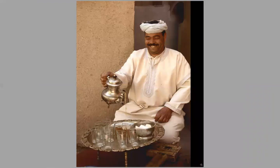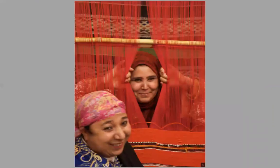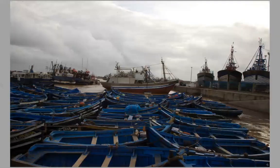And my friend Aziz, when we visit, he always pours us tea, which is customarily done wherever you visit in Morocco. And then I'm going to take you to my favorite rug shop and introduce you to some of my favorite people here. And then looking down at some of the rugs that you'll see in my slideshow.